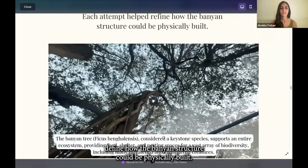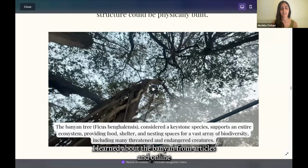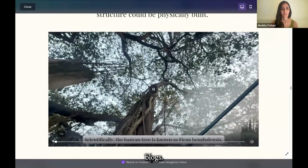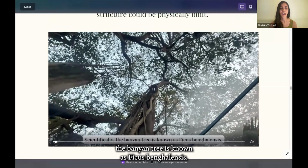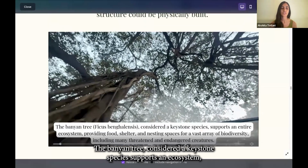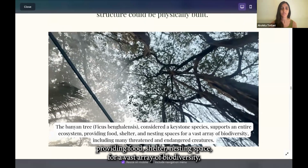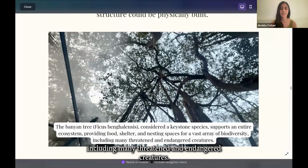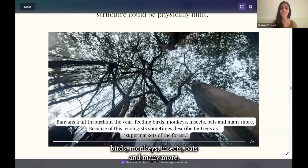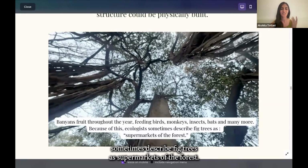physically built. This is a little research I did on the banyan and things I learned about the banyan from articles and online blogs. Scientifically, the banyan tree is known as Ficus bengalensis. The banyan tree, considered a keystone species, supports an ecosystem providing food, shelter, nesting space for a vast area of biodiversity, including many threatened and endangered creatures. Banyans fruit throughout the year, feeding birds, monkeys, insects, bats, and many more. Because of this, ecologists sometimes describe fig trees as supermarkets of the forest.